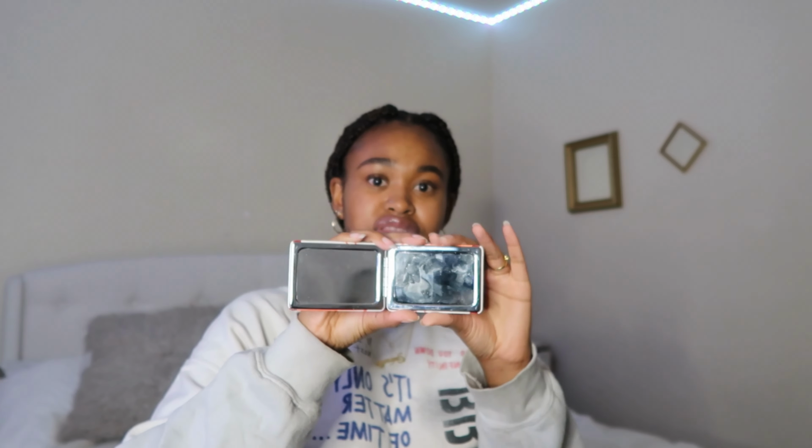Next is this really cute compact mirror that I got from San Francisco. If you guys watch my San Francisco vlog, I did a little haul at the end of the video showing everything I got, but I got this at their little shop in the market, and I think it's so cute. I love how it has mirrors on both sides because some compact mirrors only have a mirror on one side, so I think this is really nice.